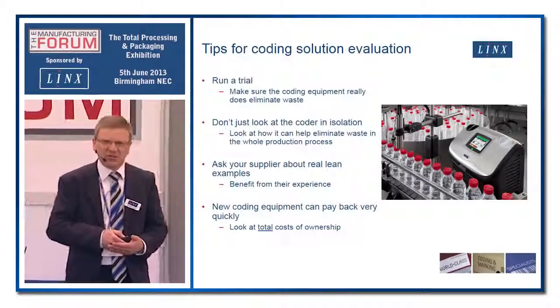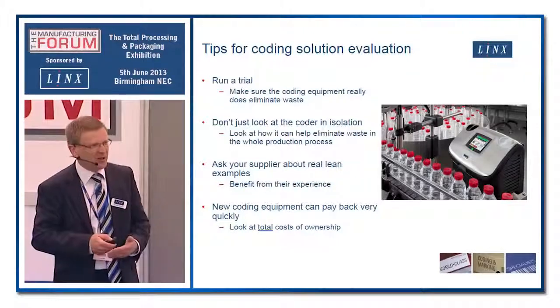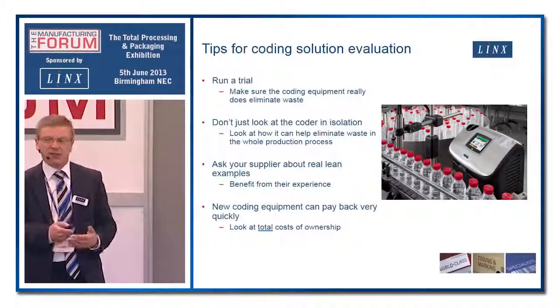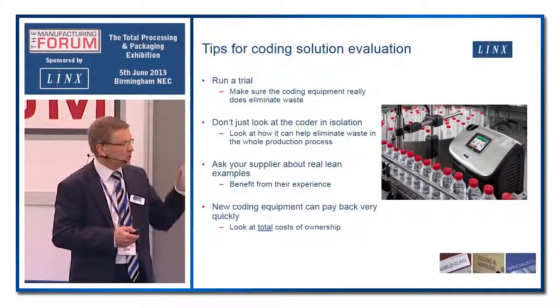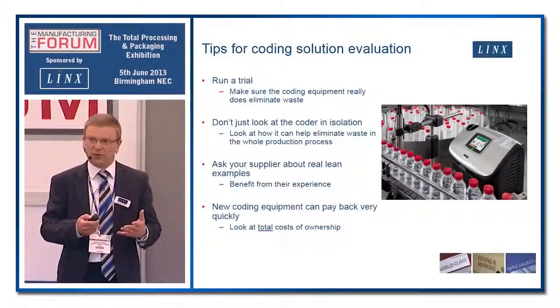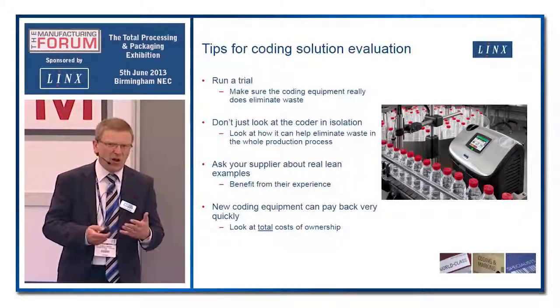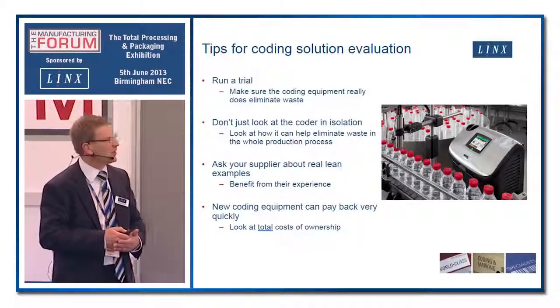And of course, I would say this as somebody from the industry, new coding and marking equipment is an investment, but you would be surprised at how fast it can pay back. But it's really important that you look at all of the costs of ownership. So they're just some tips from us on having a look at different coding and marking solutions.